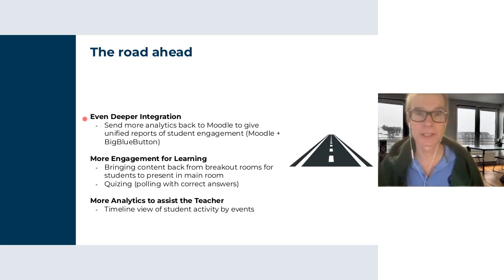You're going to see even deeper integration with Moodle. So we're going to take advantage of the fact that we're in the core and look at sending more data, more analytics back to Moodle. And the goal would be unified reports for students. This isn't today, but this is in our roadmap. And Nelly, I'll show you activity completion in a moment.